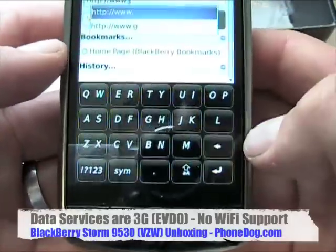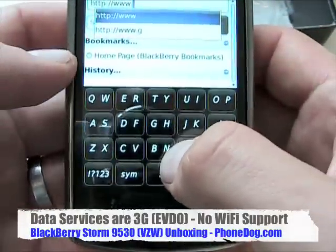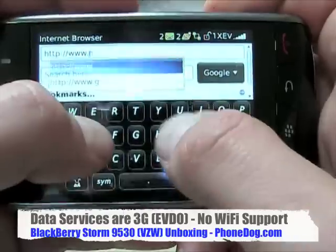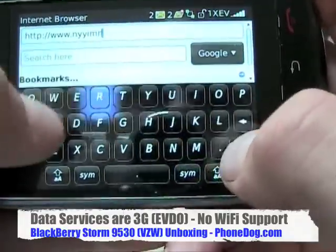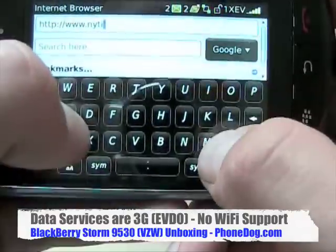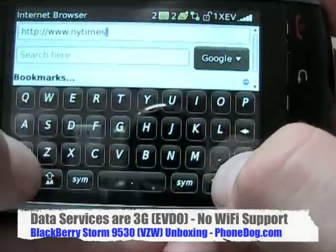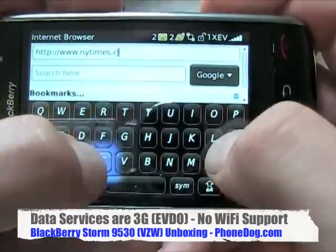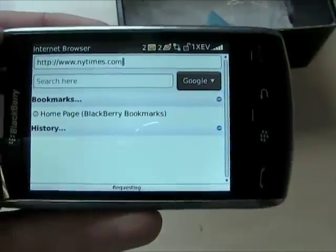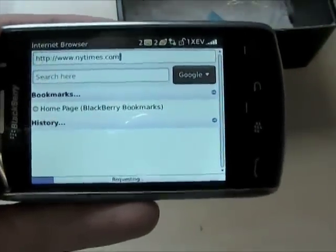Let's look at the browser here, and we'll go to, we usually go to the dog, but let's be a little more objective this time. Let's hit up NY Times. Yeah, having some problems typing there. If I actually pay more attention to what I'm doing, try to learn how to use the device instead of just bashing on it, maybe that would help.